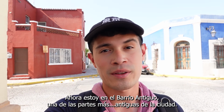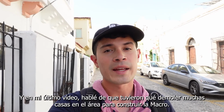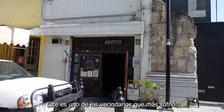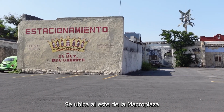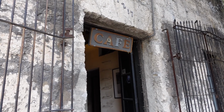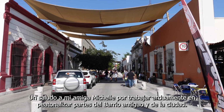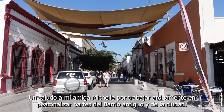Right now, I'm in Barrio Antiguo. This is one of the oldest parts of town. And in my last video, I talked about how they had to demolish a lot of the old houses in the area. This was the neighborhood that suffered the most. It is located east of the Macro Plaza, and here you can find restaurants, cafes, bars, and nightclubs. Shout out to my friend Michelle for working hard in turning parts of Barrio Antiguo and downtown into pedestrian-friendly streets.